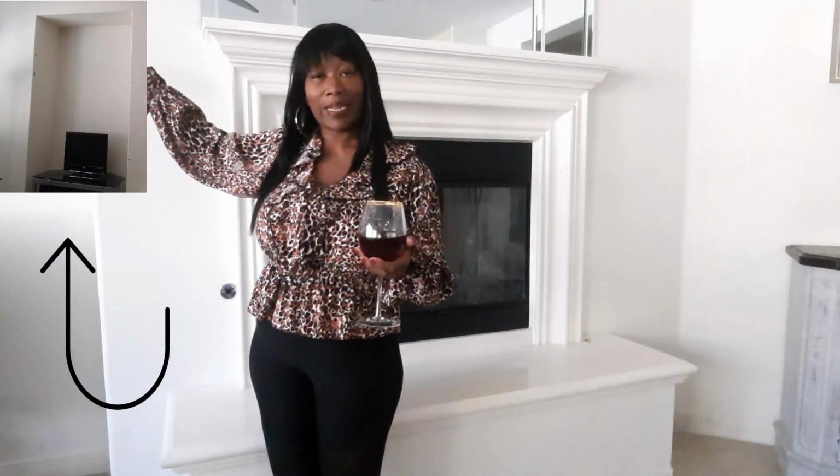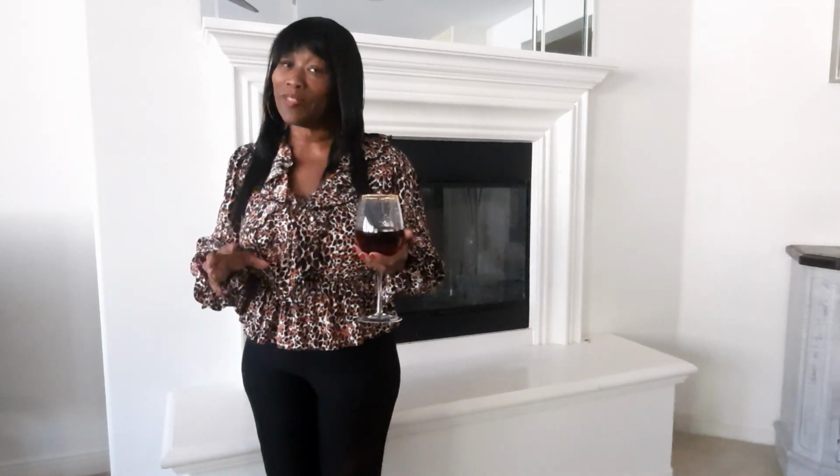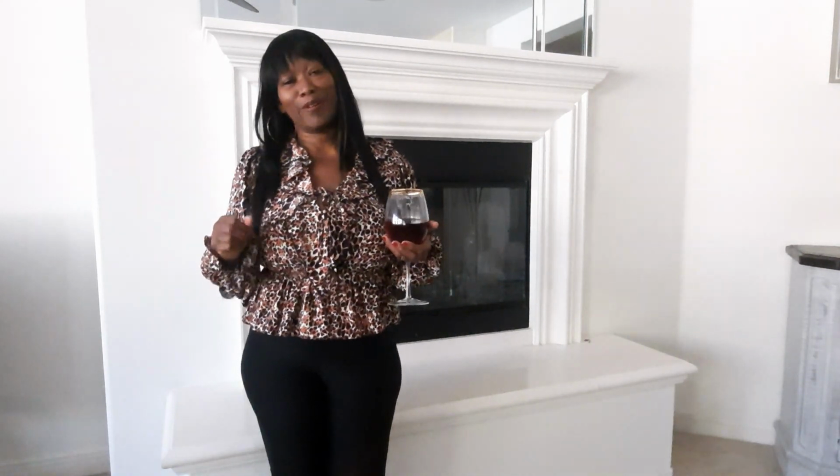I'm also working on this area here, and I'm going to be installing some shelves and a cabinet area below for my TV. Yes, I am going to be doing that myself. I am very happy with what I selected. And I cannot wait to show you how everything turns out.